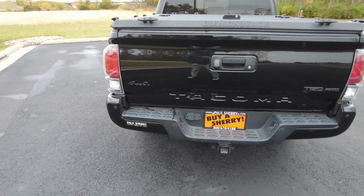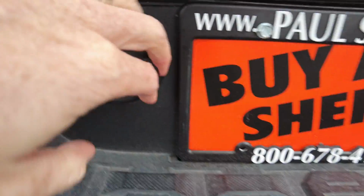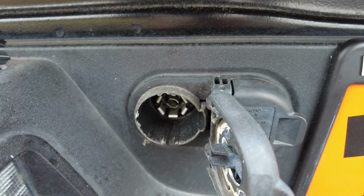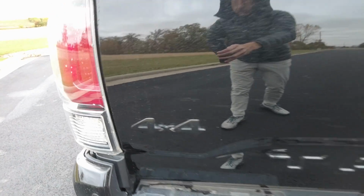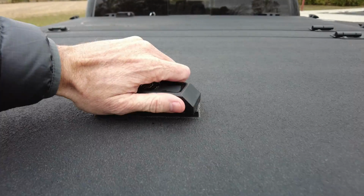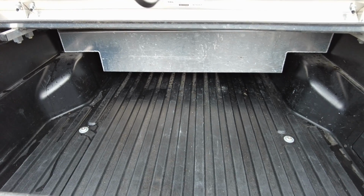Got your backup camera. Towing receiver down here. It's a 2-inch towing receiver, which is standard size. Then you got your wiring there for towing, 7 and 4-pin. Backup sensors in the rear. It is 4-wheel drive, of course. This is what they call the Diamond Pack tonneau cover here. Flips up in the back, flips up in the front.